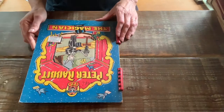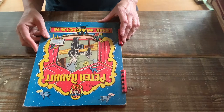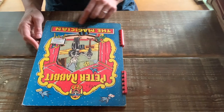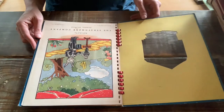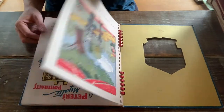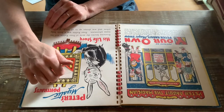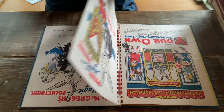Okay, here's another weird one. Peter Rabbit the Magician. I don't know whose idea this was. But it looks like Lynn wrote her name there. So you open this book up. It's copyright 1942. And each page has a magic trick for the child to do. But unfortunately, the little things that were tucked in here to do the tricks with are mostly gone.